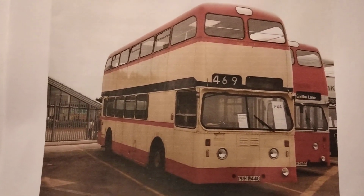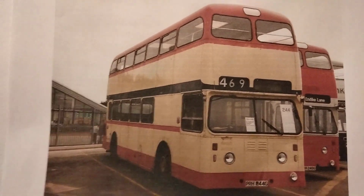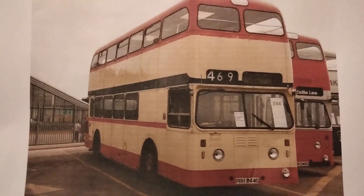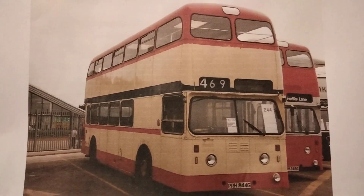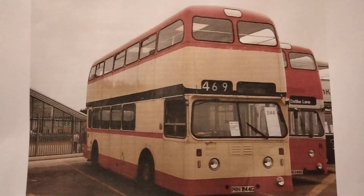246 wasn't quite as lucky. It was sold to PVS of Carlton around 2009, somewhere around there I think. I believe it's still there. I've seen videos on YouTube done quite recently where it's still standing there, albeit in a rather forlorn state. I don't know if it's actually savable now. It might be too far gone, but hopefully somebody will fish it out one day and perhaps do it up.